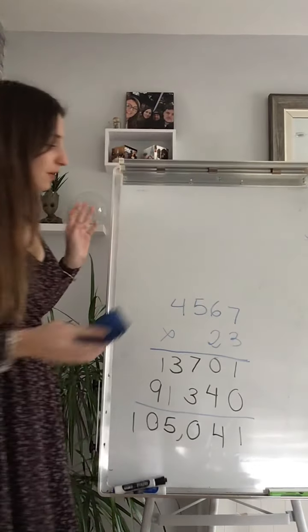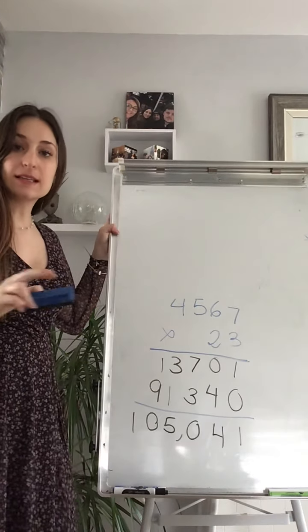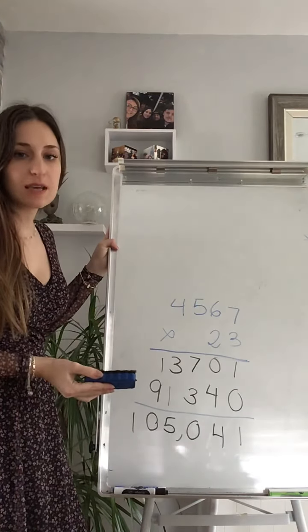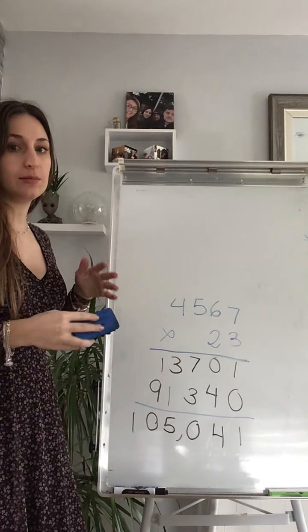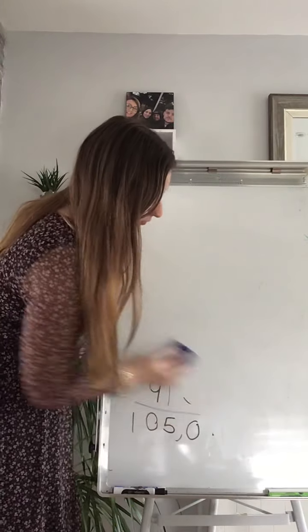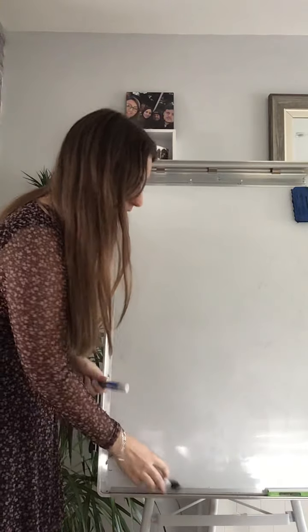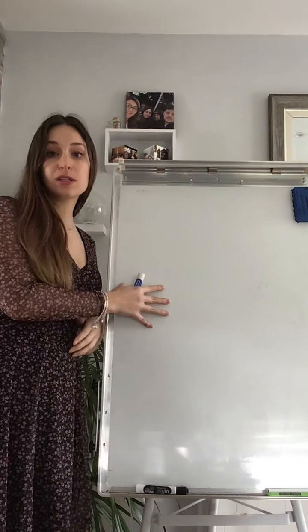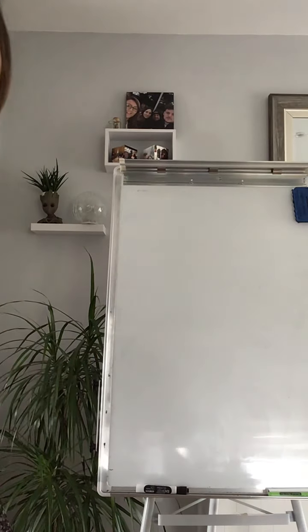I changed in the assignment. I said the last two ones are the same. So I changed the last one and tried to challenge you. I put it in an order, but a little bit trickier, and see if you could do it. Those who followed it, that means that you normally read the instructions, well done. The ones that didn't, you can just do it now with me, pause it, work it out, play it again and correct it with me, okay?